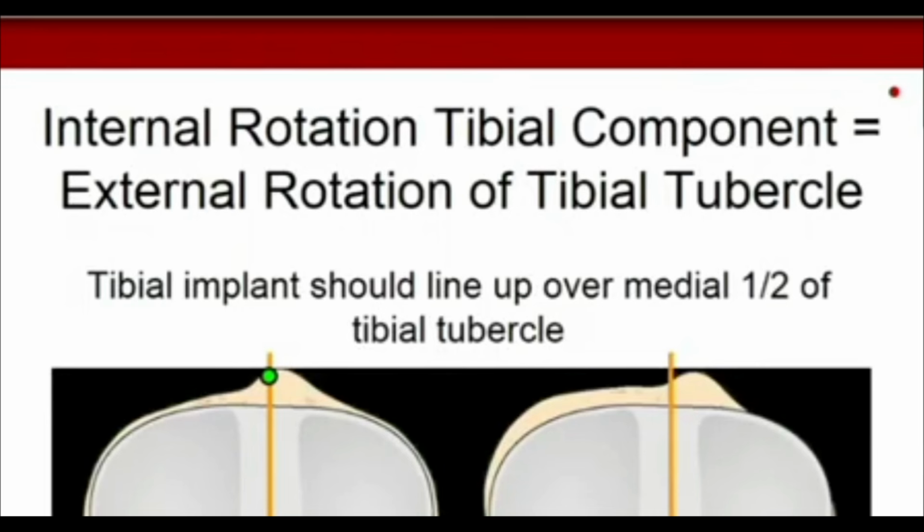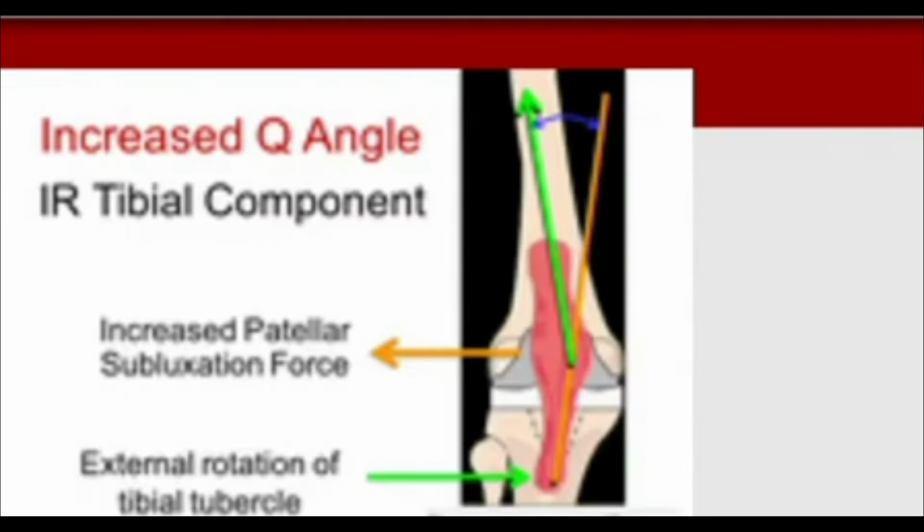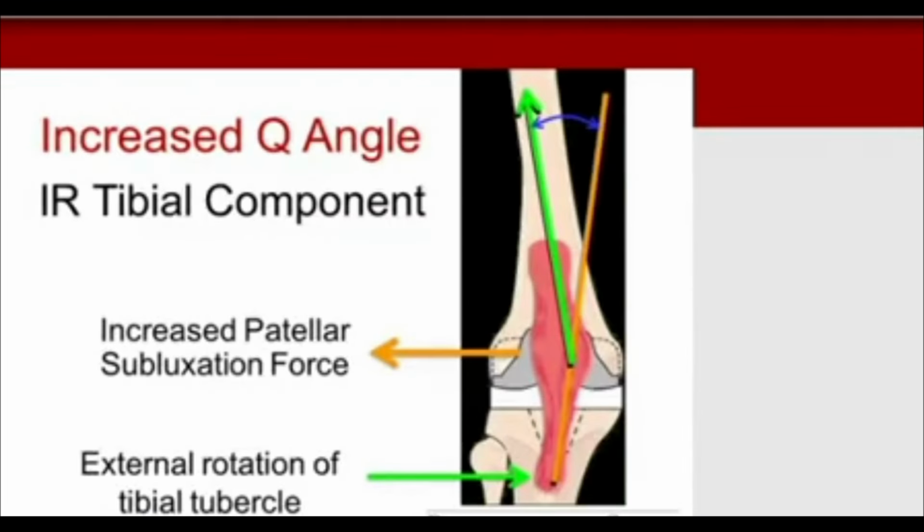On the left, the tibial component, as you see, is located over the medial half of the tibial tubercle. If you internally rotate that tibial component, that results in a relative external rotation of the tibial tubercle. The problem is if you externally rotate the tibial tubercle, that results in an increased Q angle. If you increase the Q angle, you increase the patella subluxation forces, resulting in patella subluxation, as the patella domes are less restrained than the native patella.